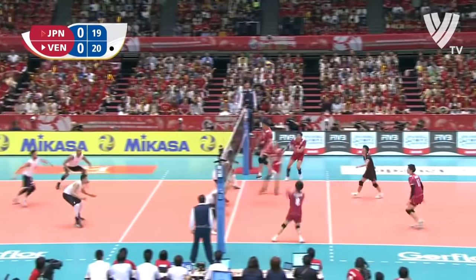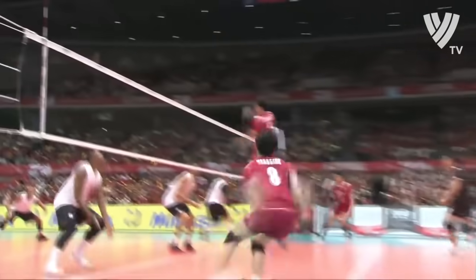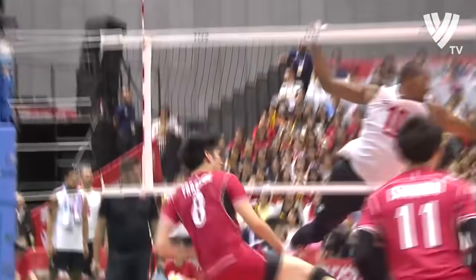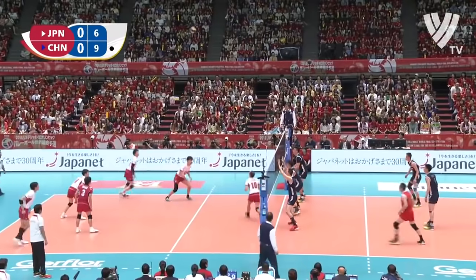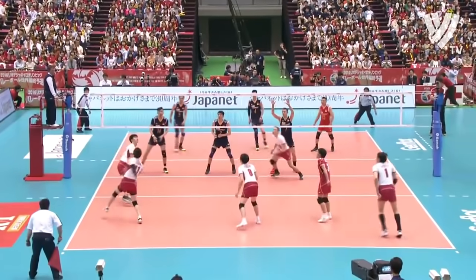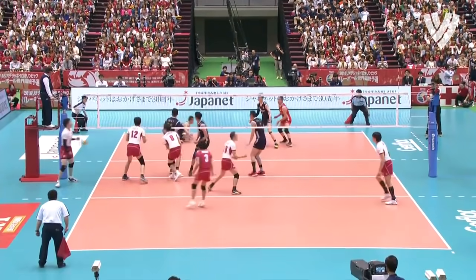Etsia with the service. Good transition for Japan. Beautiful arm sweep. And six. Targeting Ishikawa from the back line. And Yanagida right through the double block.